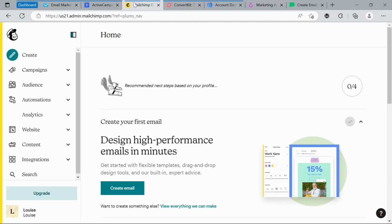Number 3 is MailChimp. MailChimp is a popular email marketing platform that offers a wide range of features, including email automation, landing pages, and list management. It's a great option for small businesses and startups that need an affordable and easy-to-use platform.